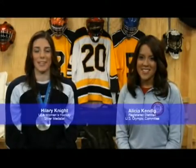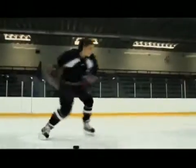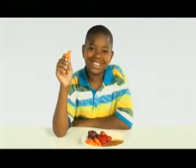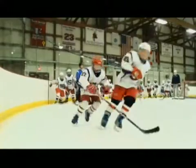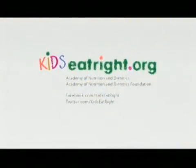A healthy diet and plenty of exercise are keys to success, both on and off the ice. Teaching kids how to eat right will give them the fuel they need to be at their very best. Growing bodies need lots of fruits and vegetables, whole grains, lean protein, and low-fat dairy to be healthy and strong. A registered dietitian can work with your family to help you create nutritious meals you will love. And don't forget to exercise for at least 60 minutes every day. Visit kidseatright.org for more information.